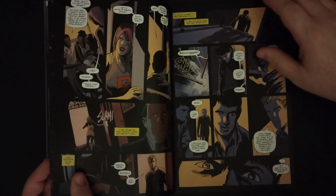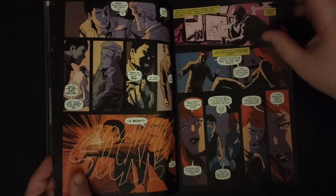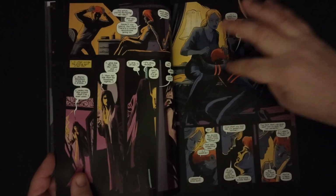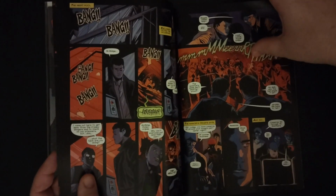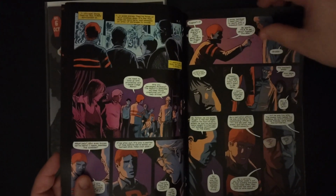It was a series I really enjoyed reading. If you can find a trade paperback, it's probably the best route to go. You can probably find it pretty cheap, actually. But it was such a good story. I liked how all the orange is highlighted also. But for an Archie comic, I really enjoyed it.